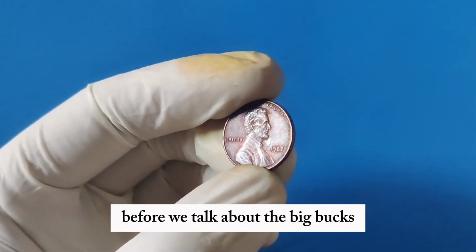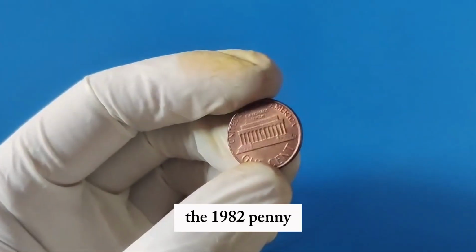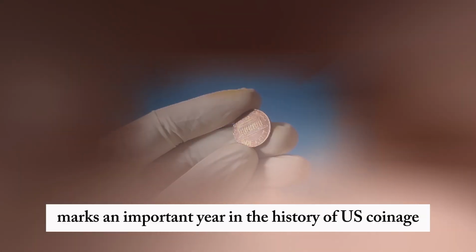Before we talk about the big bucks, let's take a quick dive into the history behind this coin. The 1982 penny marks an important year in the history of U.S.